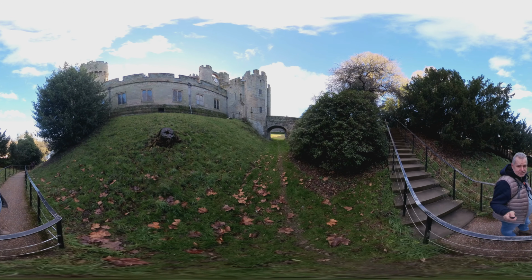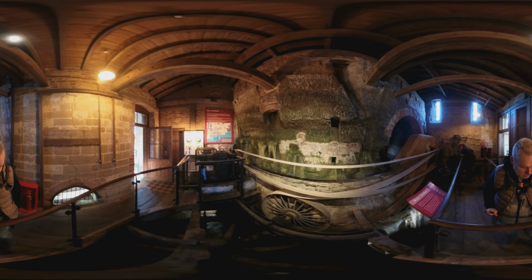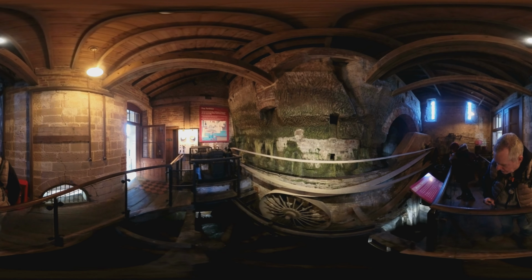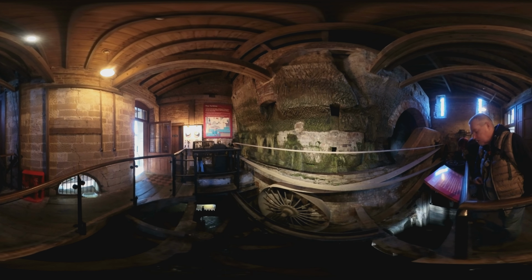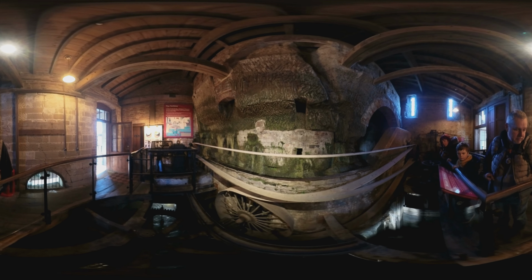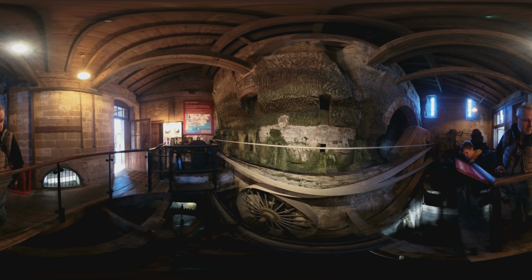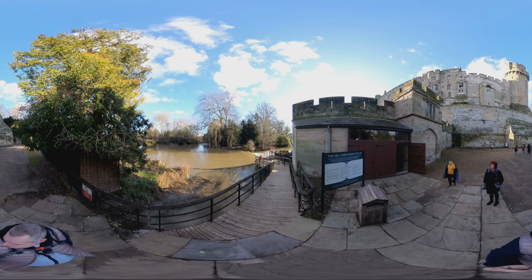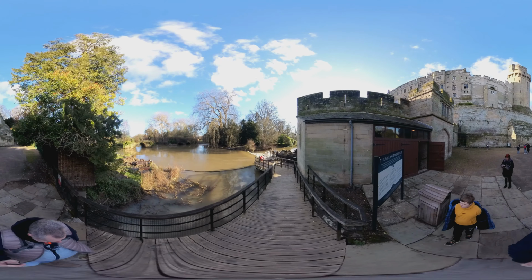Well, this is pretty neat. We're inside the mill house. I'm not sure because this camera doesn't work very well in low light. Hopefully you can see what I can see, which is all the cogs and workings and the water gushing through down below. There's a lock to my right hand side. Don't know if you can see that. Yeah, that's quite impressive. Wow.